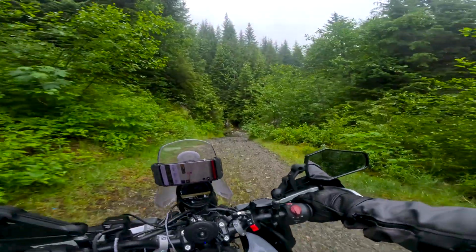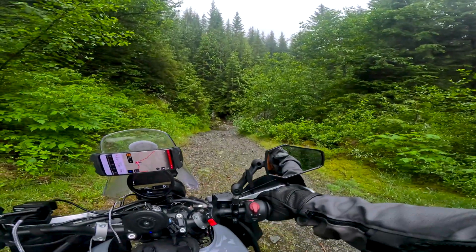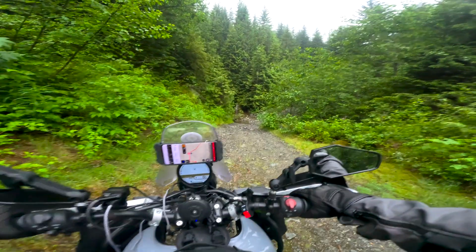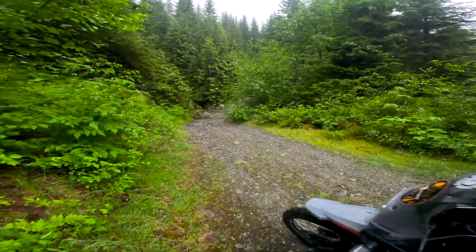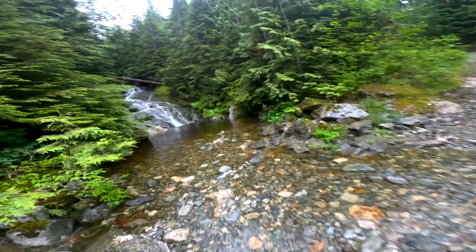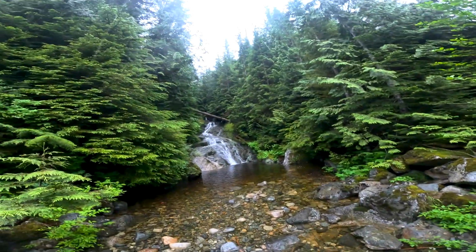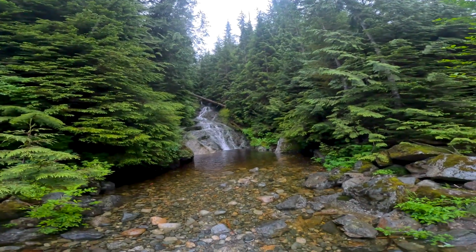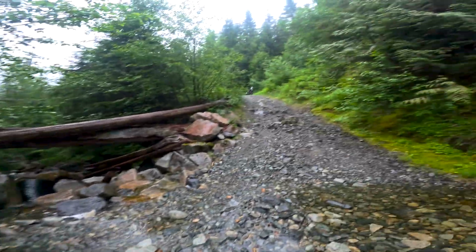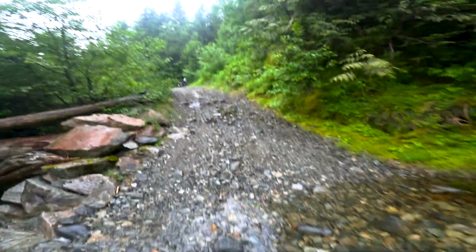And here's the second water crossing. Oh, look at that. It's steep in and out. That's the real challenge. Let's take a look. Steep in and out, but not the water part. Okay, so look at that. That is very beautiful. Yeah, this is steeper than that. It's coming down.